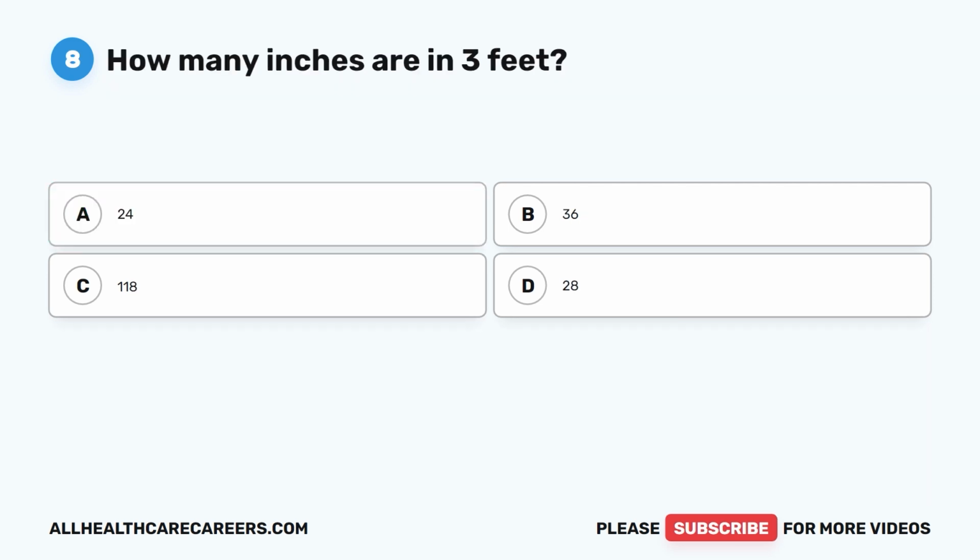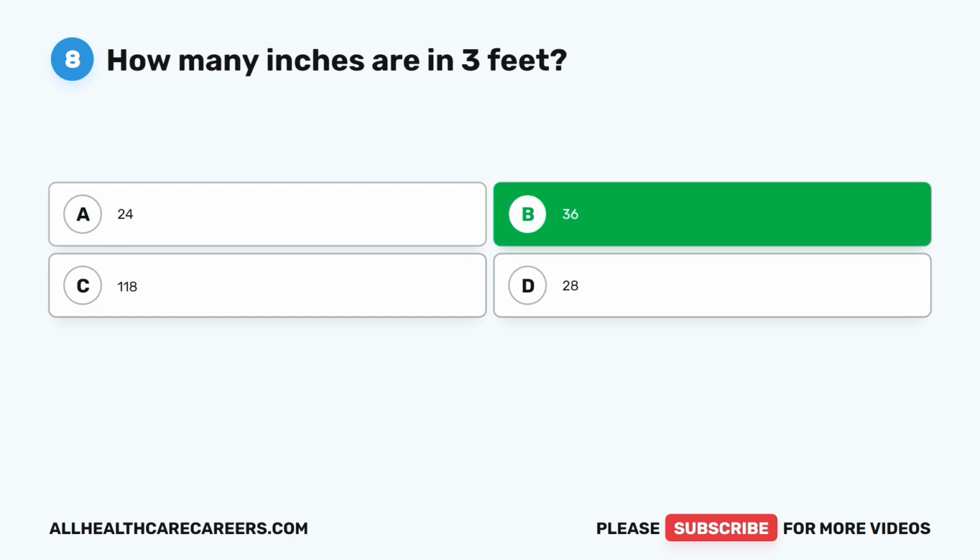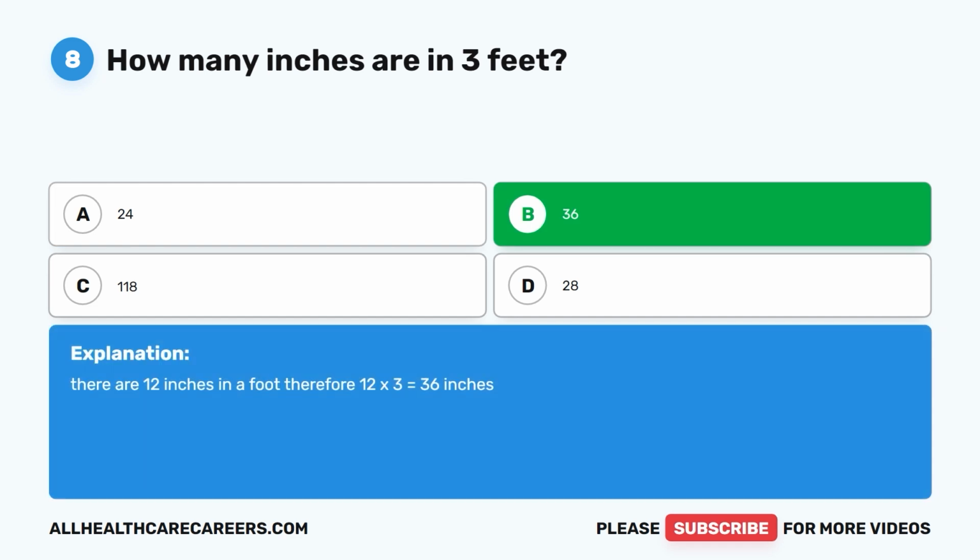Question 8. How many inches are in 3 feet? A. 24, B. 36, C. 118, D. 28. The correct answer is B. 36. There are 12 inches in a foot, therefore 12 times 3 equals 36 inches.